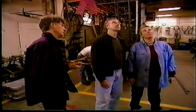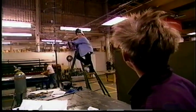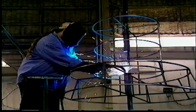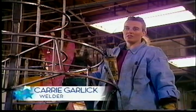Back in Denver, Lonnie and Ignaz head across town to check on the frame for the car Christmas tree. This is Carrie Garlick, and she's in charge of building something that can hold up a tree made of metal. It's gorgeous, Carrie. Thank you. This is definitely not going to be your mother's Christmas tree. I think it's cool. It just brings you into a different place, you know, different world, Lonnie's world.